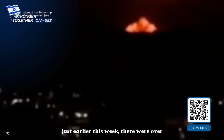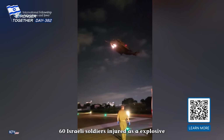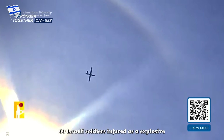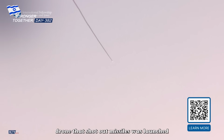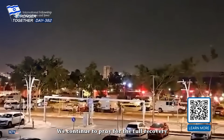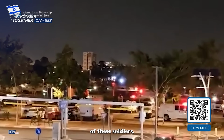Just earlier this week, there were over 60 Israeli soldiers injured as an explosive drone that shot out missiles was launched at Binyamina. We continue to pray for the full recovery of these soldiers.